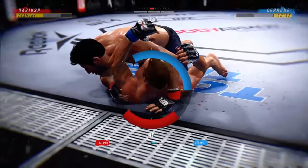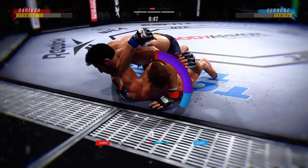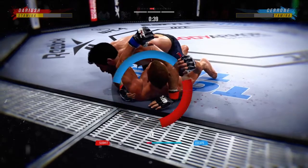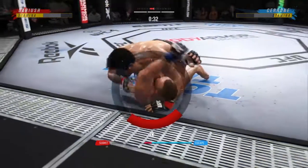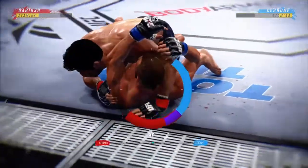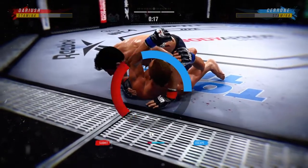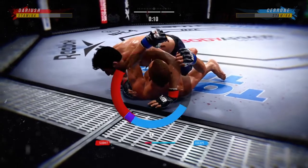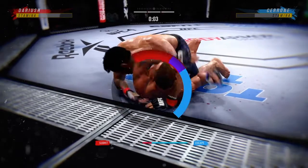He got his foot on the hip, and now he's throwing up a triangle attempt. He's going to try to move his left arm across to get pressure on the choke. Now he's okay. Now he can escape. He needs to secure the left arm, push it across, and secure it with his head. Watch triangle, watch triangle.